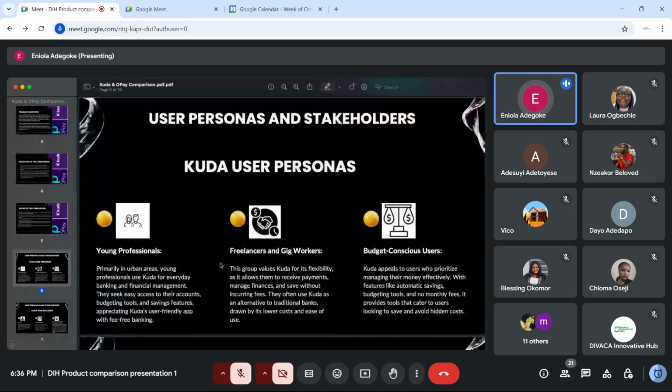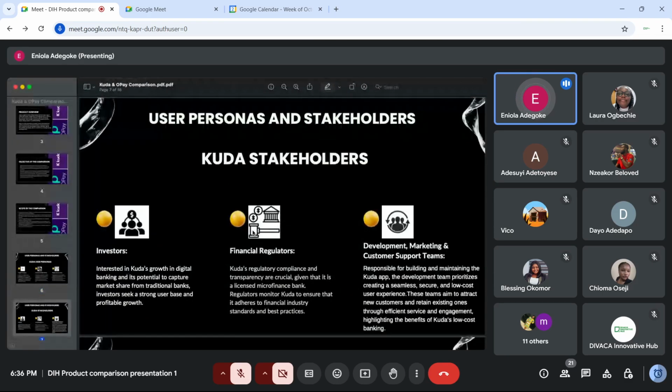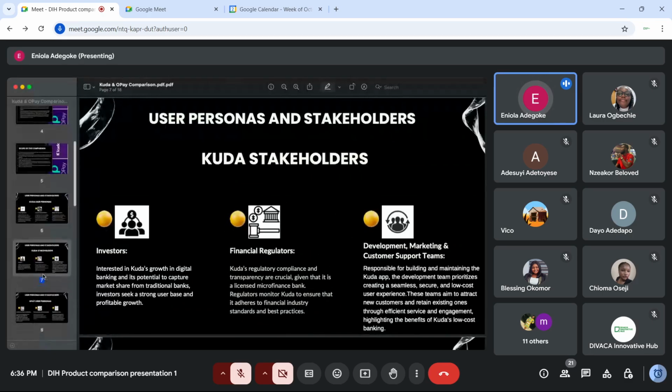Kuda user personas. The primary personas of Kuda are young professionals, freelancers, and gig workers, and budget-conscious users. These are people that need a digital app for their day-to-day financial and banking management. Kuda stakeholders are their investors, financial regulators, and development, marketing, and customer support teams.